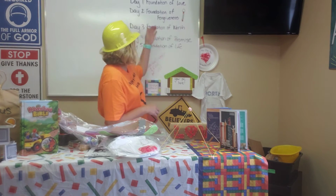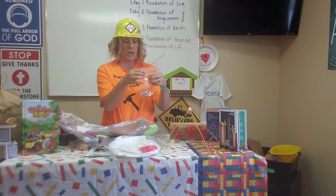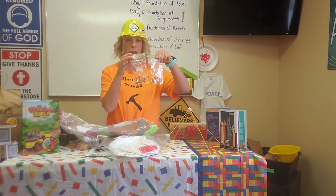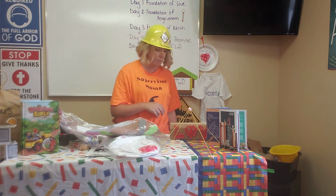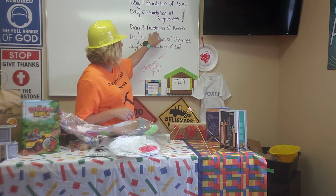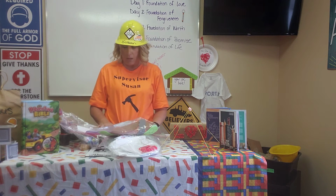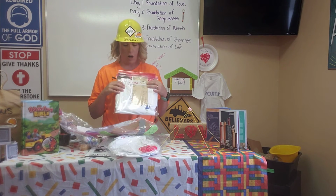Then the next day is Foundation of Forgiveness, and we are making these keychains. They will each come in a baggie for each child who registered. Okay, and of course there will be tutorials on here as well for those. The next is Foundation of Worth, that you are worth it. So preteens, very cool craft, probably my favorite craft this year.